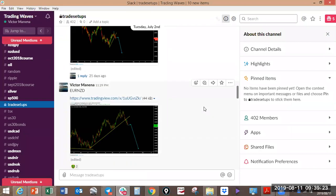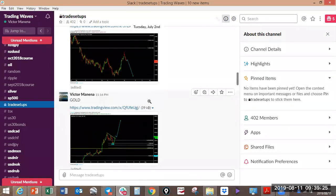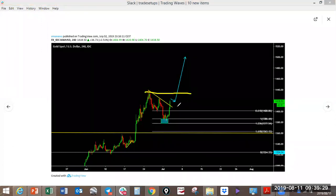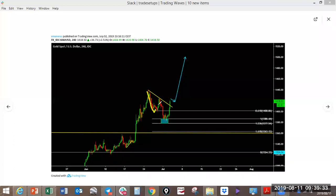And these are the setups that we take in our group. So this is where gold started. We knew that gold from here was going to make a corrective structure and push higher. Okay, so you had a 3-wave pullback here, and I expected that we're going to get this and push higher.